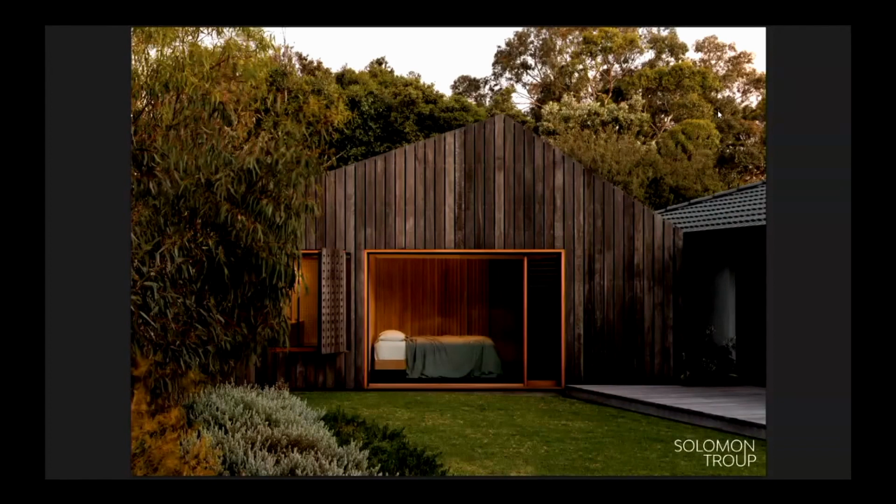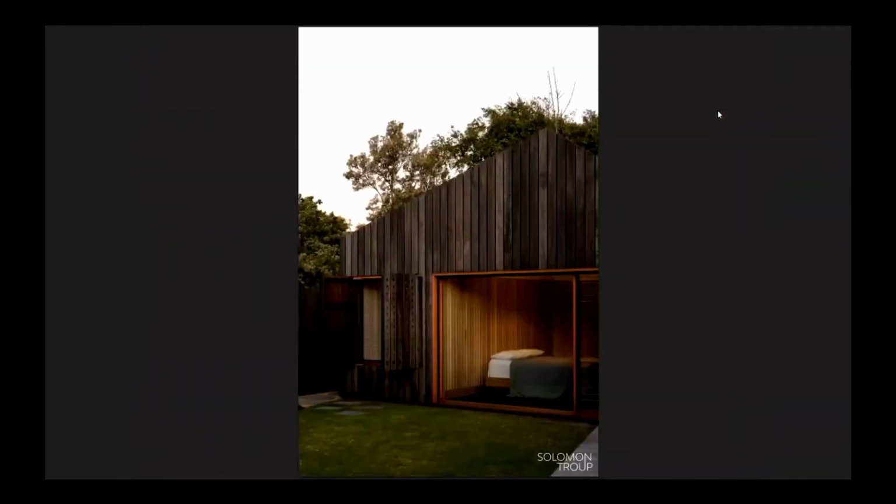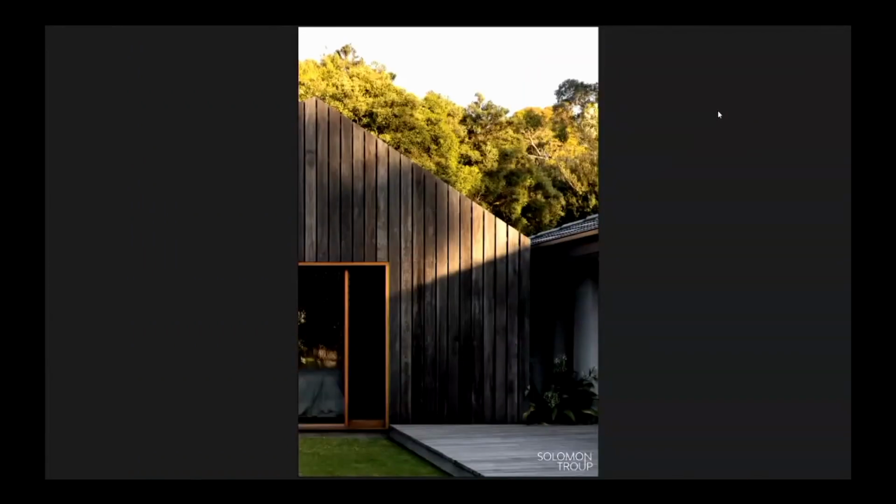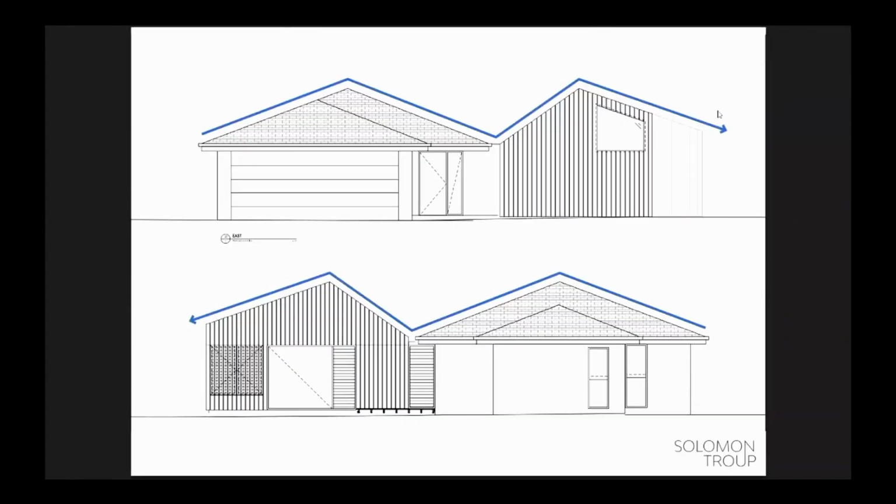The materials chosen for the addition were chosen to blend seamlessly into the surrounding environment. The new addition is clad in a spotted gum rain screen, which serves two purposes. Firstly, it allowed for an operable screen to the ensuite, which allows the clients to control the level of privacy from the adjacent, infrequently used public park. The rain screen also provides shading to the external building envelope, which is particularly useful on hot summer afternoons, given the new master bedroom suite faces west.